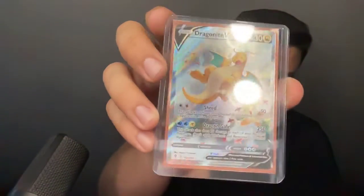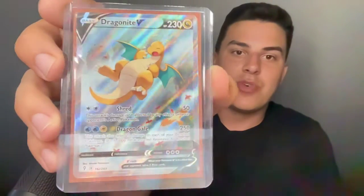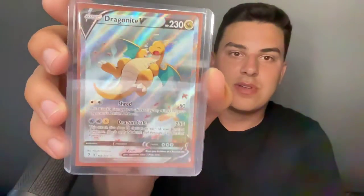Next up, speaking of Dragonite, this is the Dragonite V alternate art. Probably one of the cutest artworks I think I've ever seen from Pokemon. Looks so cute. Love this card. This was my first great pull from Evolving Skies. Got it in New Jersey, I think, so really cool.